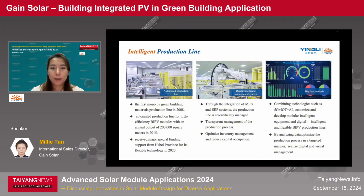And here is just our production line. Of course, compared with the big line, it's not a big area, but it's a smart line, and all the equipment we design by ourselves and combine. We have our engineers communicate with the equipment companies. So it's a smart BIPV design. It can handle big glass, different shapes, different thickness of glass, and we can also track all the data.